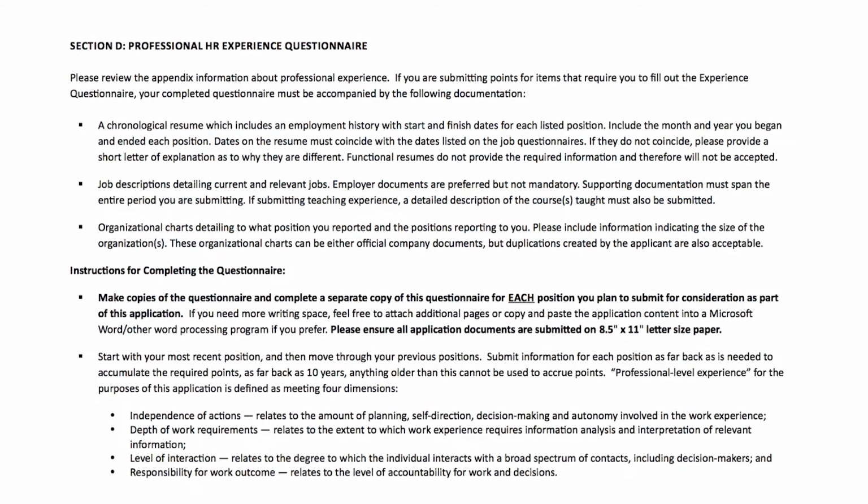In terms of completing the questionnaire, you'll want to make copies of the questionnaire and complete a separate copy for each of the positions that you're submitting for. If you find that you need more space, please feel free to provide additional documentation in a Microsoft Word document that you can attach along with your application. Please also ensure that all application documents are submitted on 8.5 by 11 size paper. This makes it easier for HRPA staff to prepare your application accordingly.